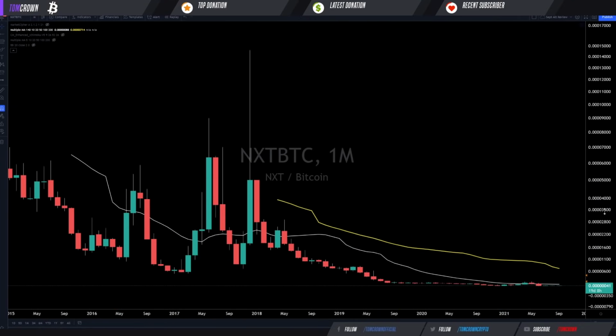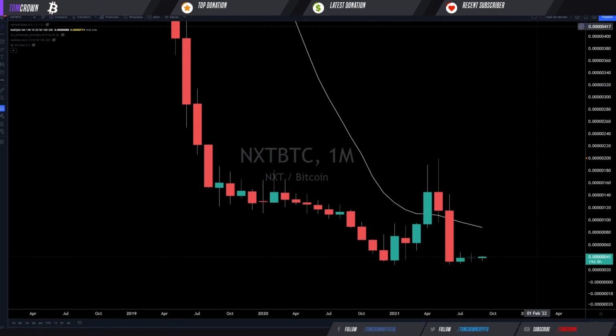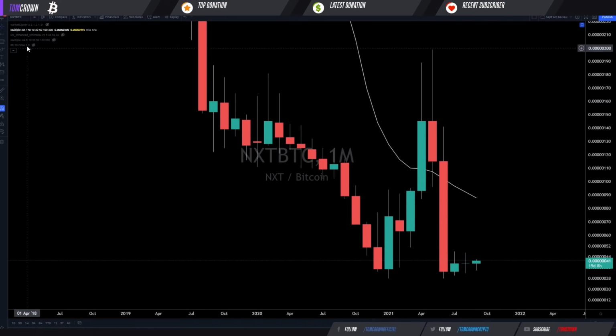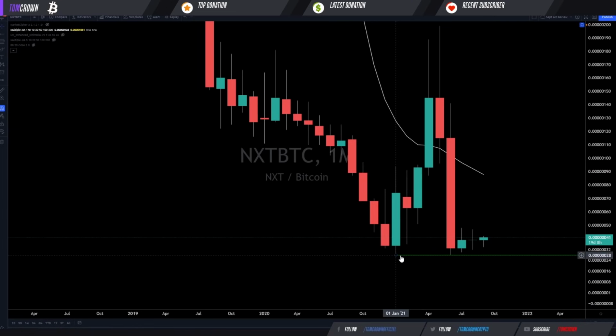NXTBTC. This has been a trade setup for a long time, and it's going to test your patience. This is a patience tester. 28 sats actually did come back and test it. There's a trade set up somewhere on Patreon.